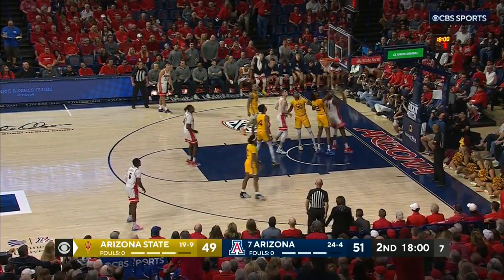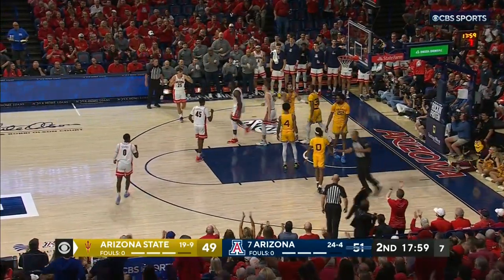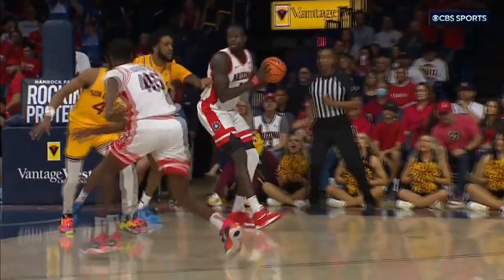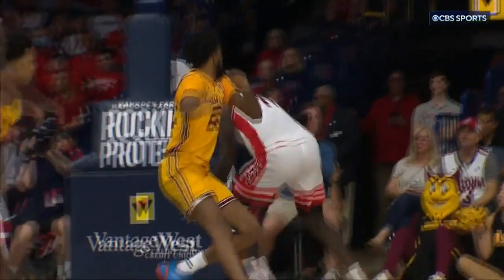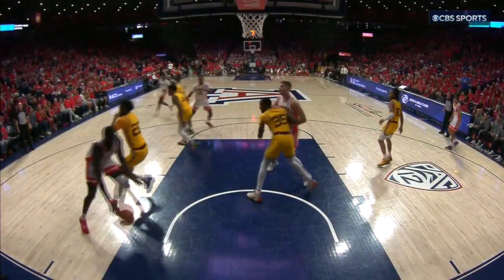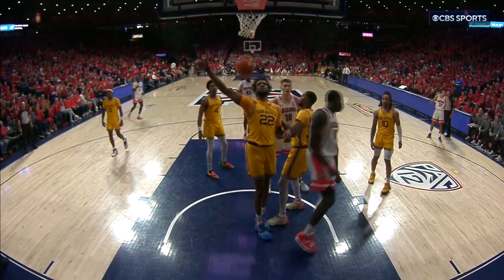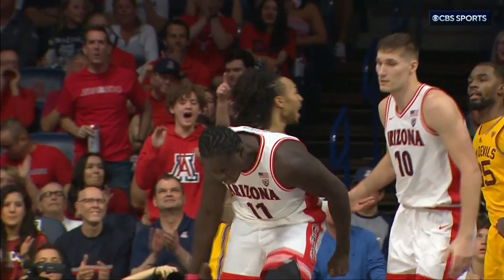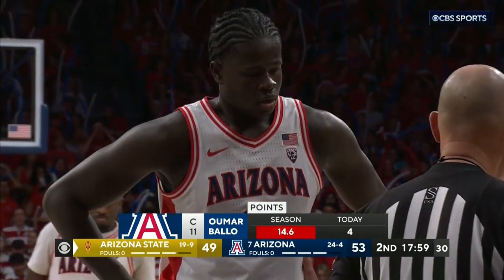Ballo spins, scores, free throw coming. Ballo gave the intent to pass out of the post just then, and I think Washington was baited. Watch when he looks out to the wing. He's looking for that diagonal pass. Washington kind of leans towards the middle of the floor. What a perfect drop step there. You could really see in that last replay the way number 22, Washington, was just leaning and leaning towards the middle of the floor. Nice sense there for the body action.